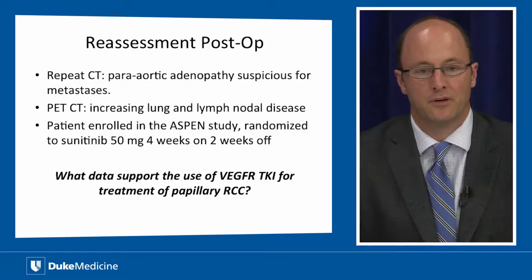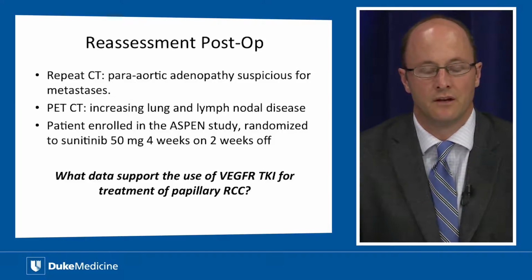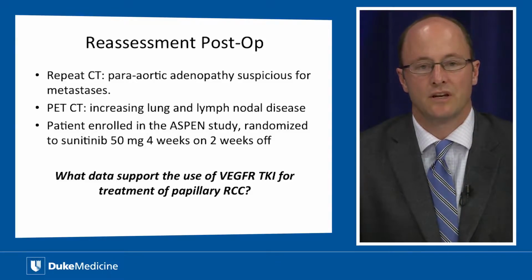There's type 1 papillary, which tends to carry very good prognosis, rarely metastasizes, and is characterized by c-Met oncogene abnormalities, chromosome 7 copy gains. And really, this is a surgical disease or treated with ablation. Many of these cases can be hereditary, but they tend to be small, slow-growing tumors. Type 2 papillary is really a different genetic etiology altogether, and is really a much more aggressive disease.